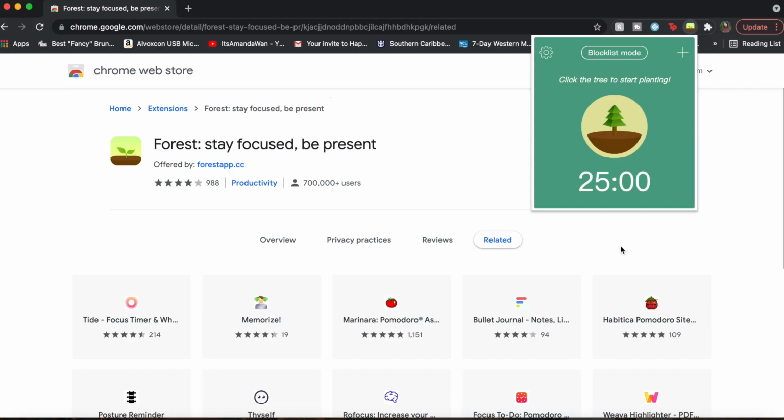The next app is called Forest. It's another Google Chrome extension. I'm going to show you guys. It's actually super cute. I don't know how much people would use this, but I'm going to show you anyways. So it's this little thing in the corner. You can see that it says click the tree to start planting. So now there's going to be the 25-minute timer. So this is the Pomodoro method, but in a cuter and more fun way.